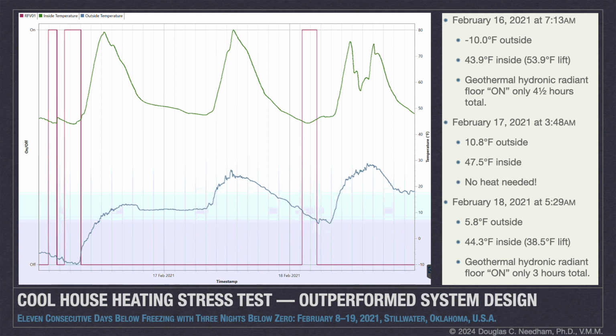So you can see it over here. On, off, 4.5 hours total. The next night, the 17th, just under 11 degrees outside, 47.5 degrees inside, never came on. No heat.